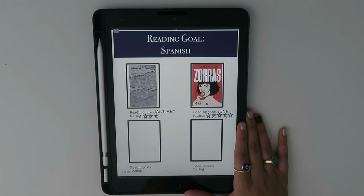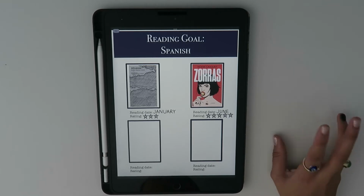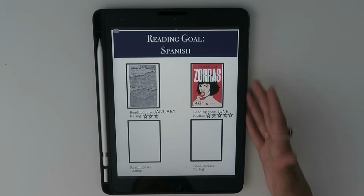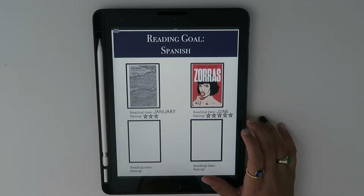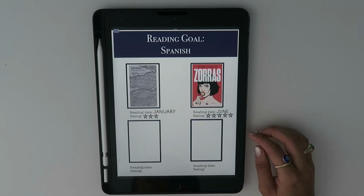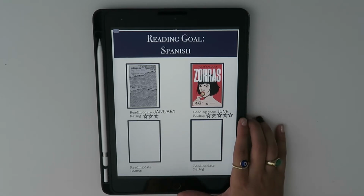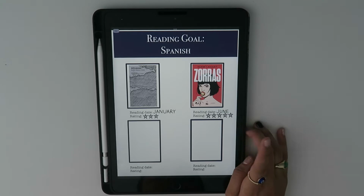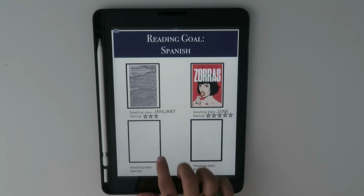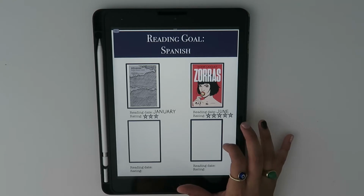So I have 4 reading goals for the year: read more in Spanish, read more nonfiction books, read classics, and read from my physical TBR. And this is how I keep track of that. Again, this is a copy paste from my 2021 journal. So this is my reading goal for Spanish. As you can see, I'm doing better than I was last year, considering that last year I read 0 books in Spanish, and this year I've read 2, and I'm working on my 3rd. I maybe will finish it today or tomorrow.